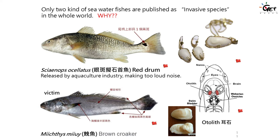Highly, no, not really. No. Kyle, sorry, your answer is wrong. Anyone else want to give me the answer? 我的问题是，目前全世界只有两种海水鱼 seawater fishes 哦，只有两种海水鱼被发表说是入侵种。为什么只有两种海水鱼呢？Not the right living condition? No.